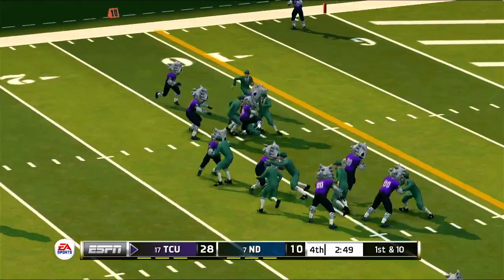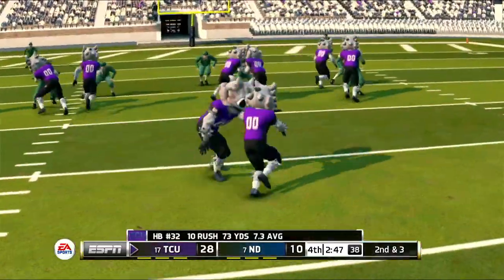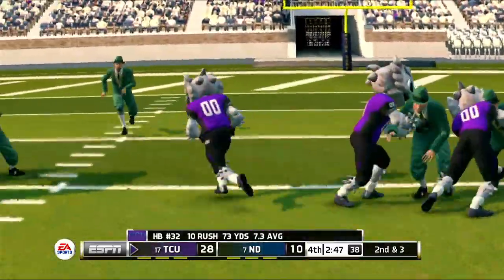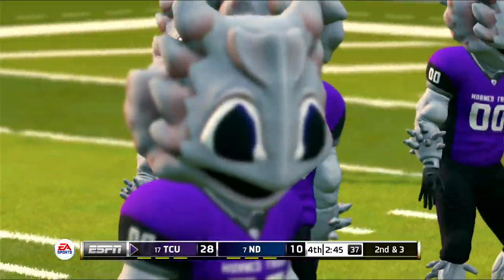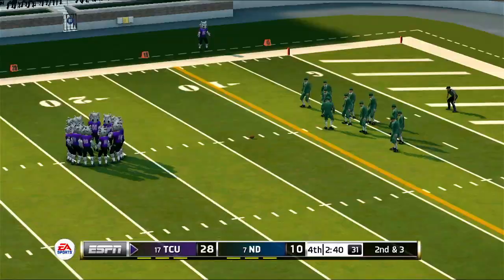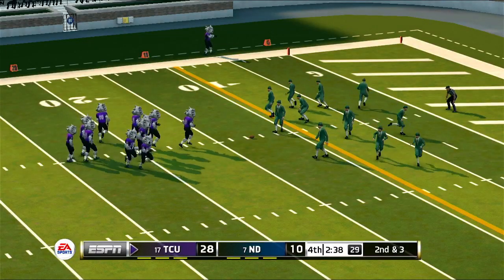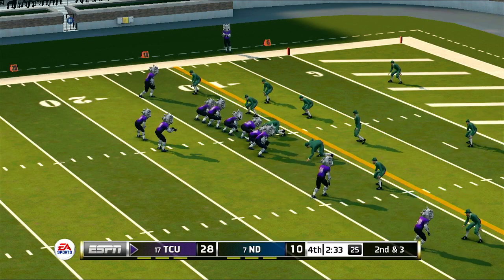Nice run up the middle. That's a gain of seven on that play. That'll bring up second and three. They need about 3 yards to get the first here on second down. Just under three to go in regulation.